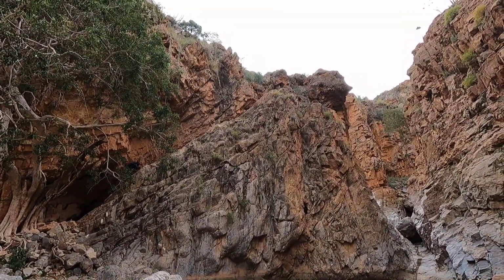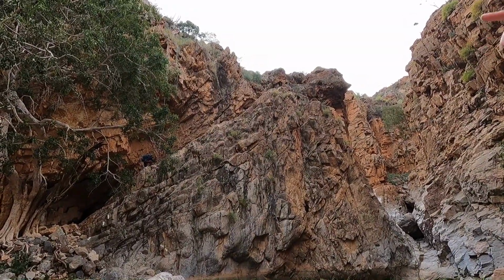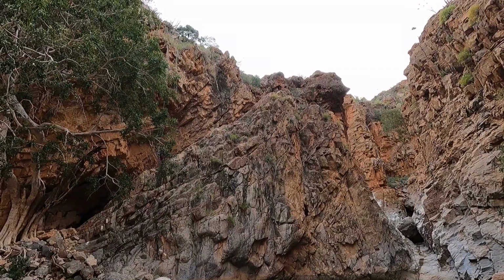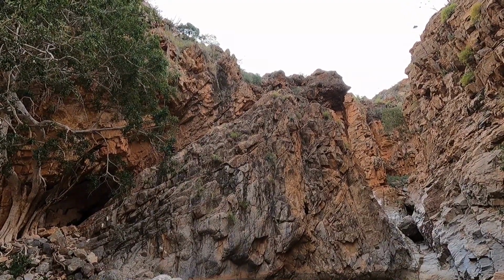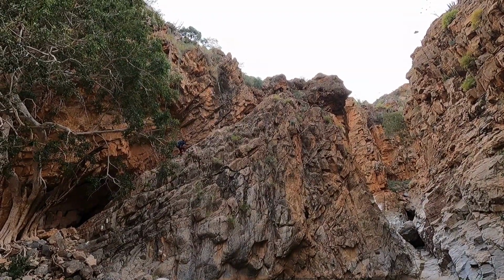You know, this borders on insanity here, I'm telling you. Yeah, no, it does. This was my least favorite part. I struggled the most with this last section. It's so smooth, and it's too tight. I actually ended up just holding. I let my legs go because I couldn't find rock footholds.